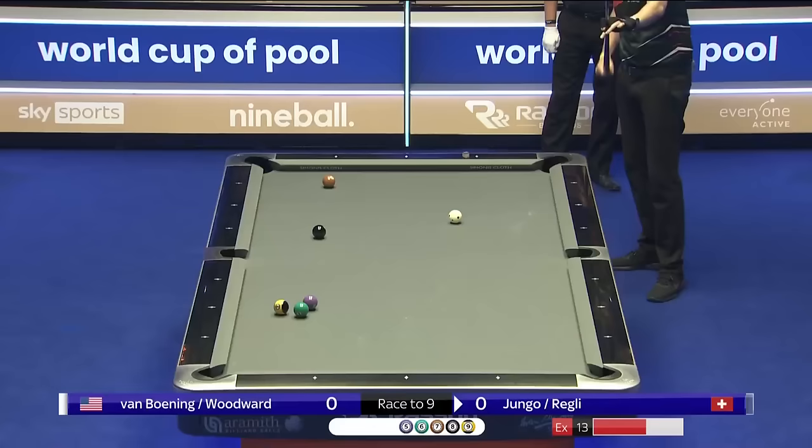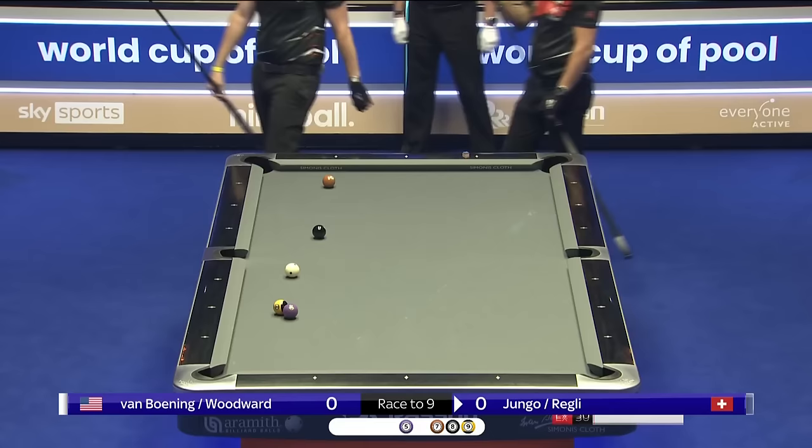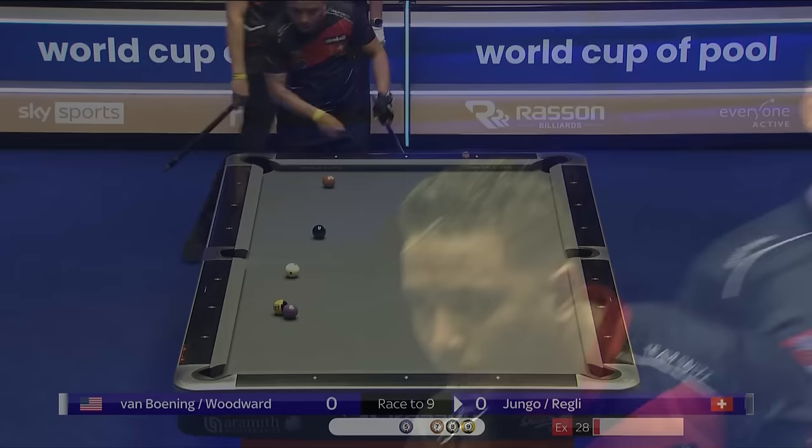Now, these balls are pretty close together. Even though it's a minor cut, you may get a lot more movement on the five than you had imagined. I was wondering about this as well. I don't know if he can make this or not. I think he can.